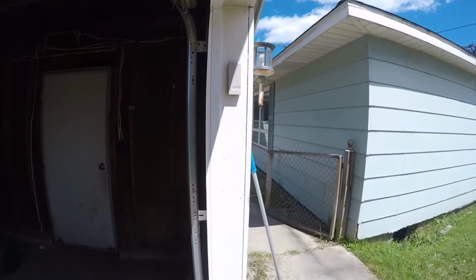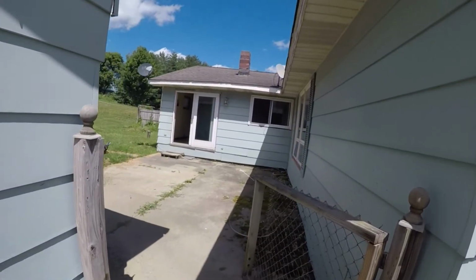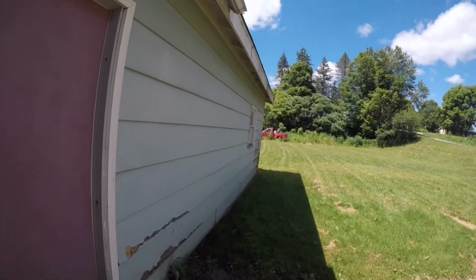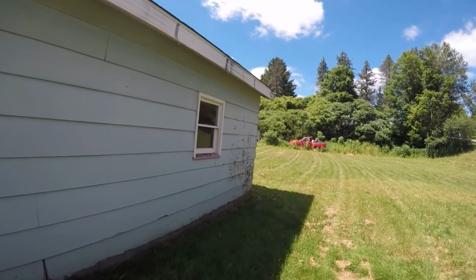We'll go around the corner and I'll show you the back patio. So here it is right now. There's the big backyard. And look, I got a Ford pickup truck. Came with the property too.